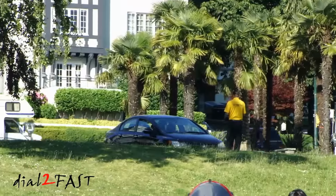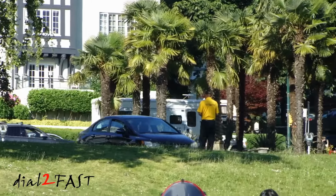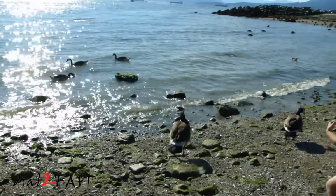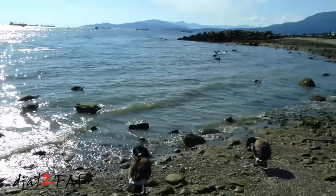If you come visit Vancouver, make sure you pay for your parking, because as you can see, it's patrolled and you will get a ticket. Look at all these Canadian geese. There are many of them here. Wow.